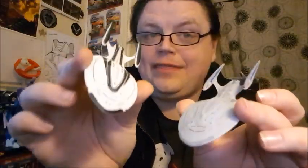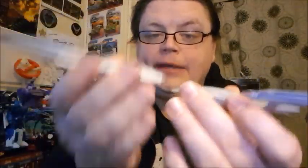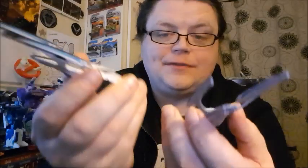My advice is get these ships. Get them while they're hot. I mean, if you want both like me, get both. But pick one you like the best and then just have it, because it's another Enterprise for the collection, isn't it?